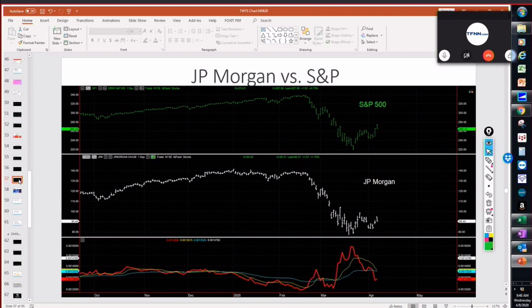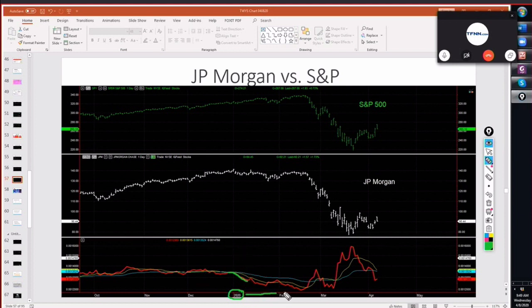And then this is one here that I like to watch. This is JP Morgan versus the S&P. So this is important because when you look back here into 2020, you can see that the banks were getting weak already in relation to the S&P. So this is back in January. They were already getting weak. So in some ways, this was probably telegraphing the corona issues here.